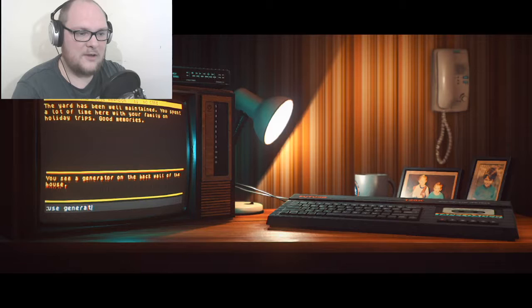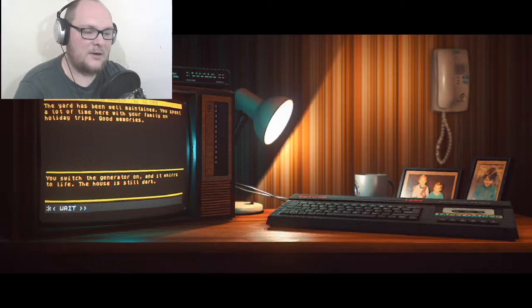Look around. You see a generator on the back wall of the house. Use generator. You switch the generator on and it whirs to life. The house is still dark. Okay. Go to house.